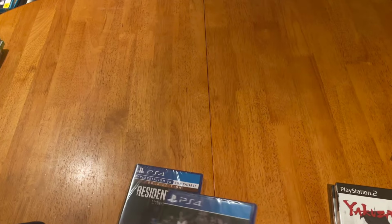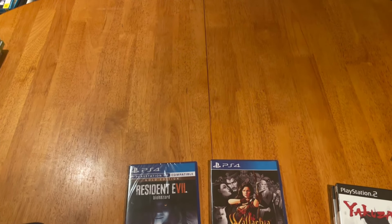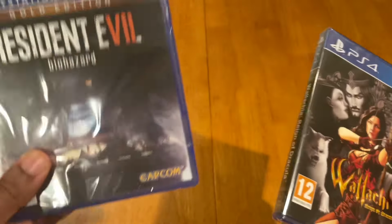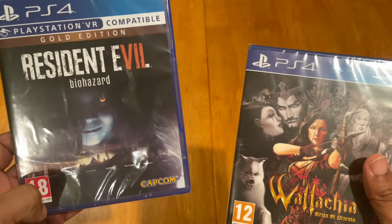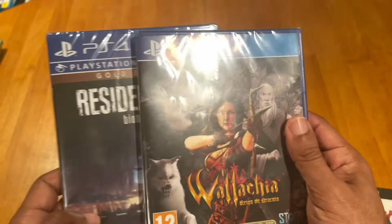Now, as you see, I've got the one without the strip here on my right, Wallachia, and on my left, I've got the Resident Evil 7, which has the logo strip going around the case. Now, how would I identify this? It's as simple as this. I need to go by the Y-fold.